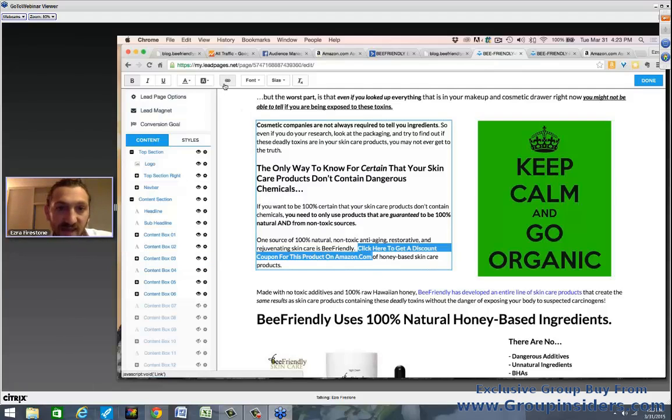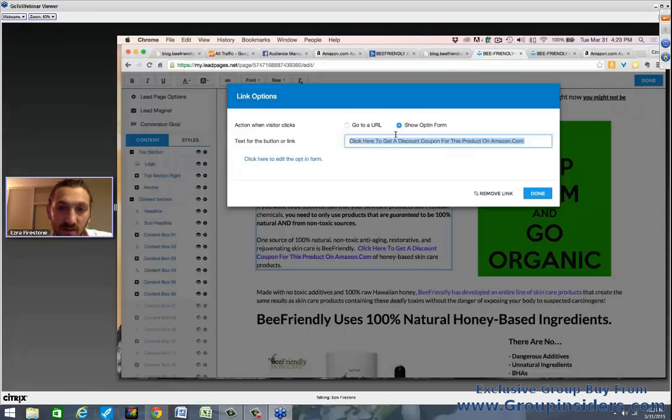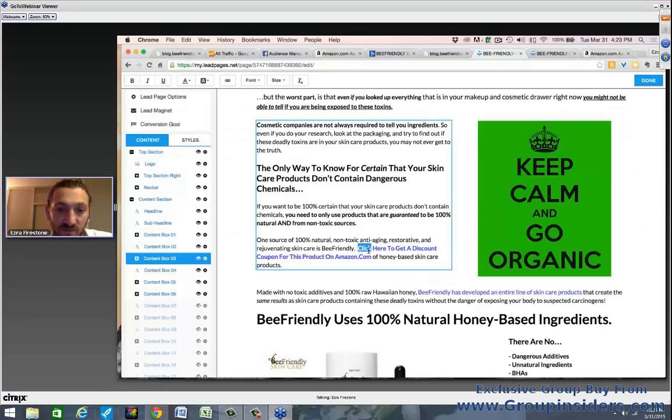You select this and click this link, but instead of linking it to a URL, you say show an opt-in form. And then you click here to edit the opt-in form. So I'll click done. Now this link is going to show an opt-in form. I'm going to select this, click show an opt-in form, and edit the opt-in form.